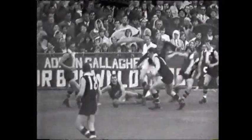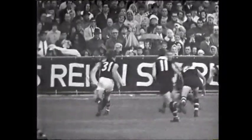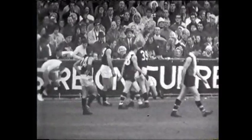It's Reed down in front trying to regain his feet in time and his composure. The ball coming out here. Oh, there's a hard bump traded by Kennedy towards Barassi. It seems to spur Barassi on, and Barassi ends up in the gutter.